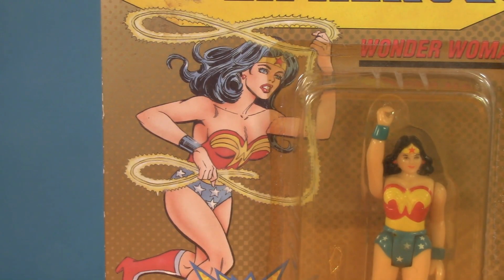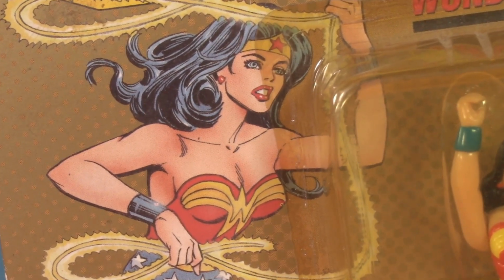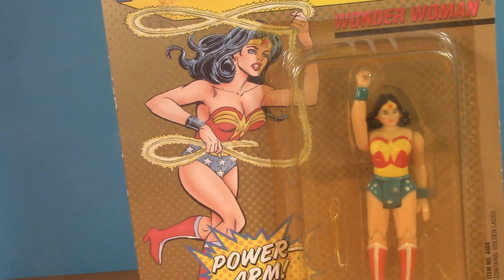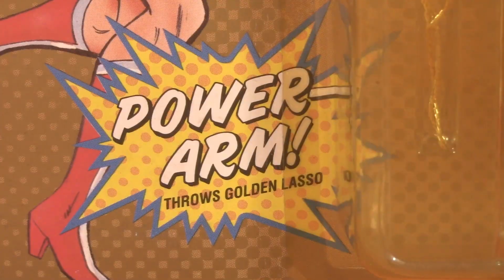Also similar to Superpowers, we have some very large comic book art on the side. I don't know if this was taken from a specific comic, or if it was key art provided by DC Comics, or if it was drawn by the company, but either way it's a very solid classic Wonder Woman. There's also a metallic sheen that's pretty nice too. Power Arm! Throws golden lasso.